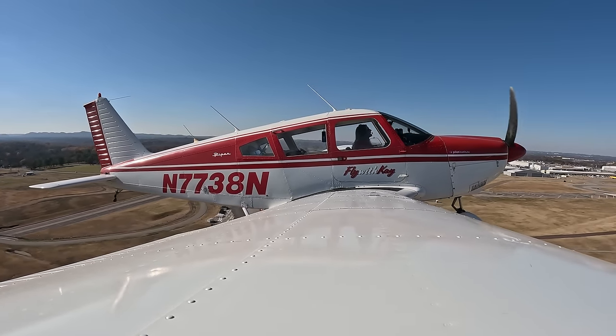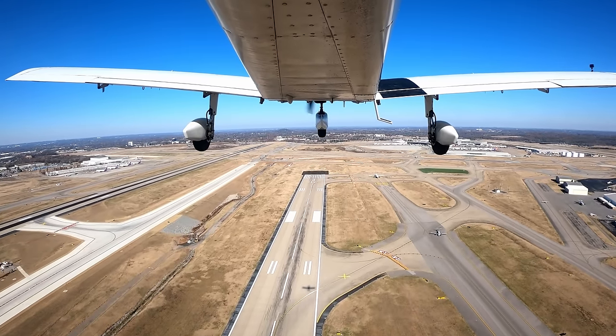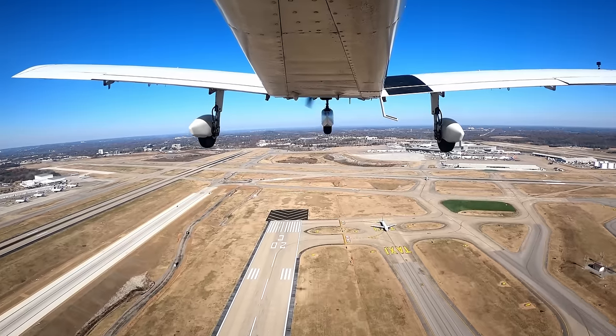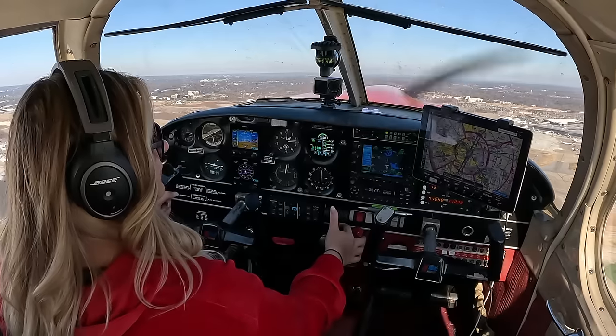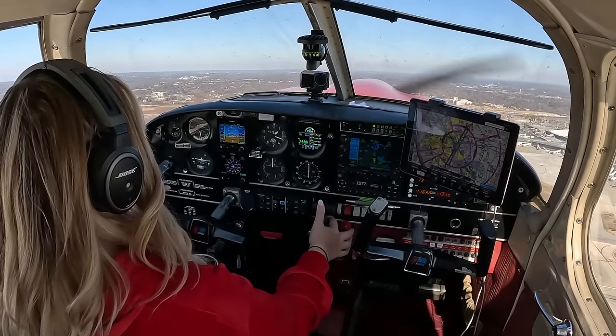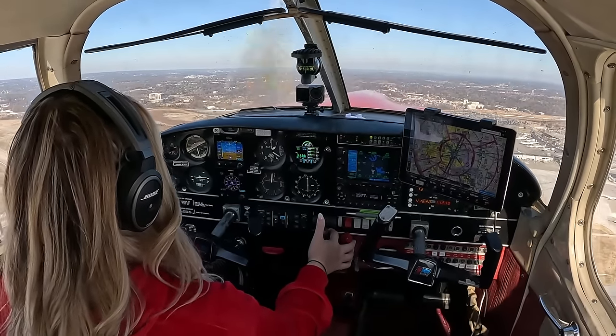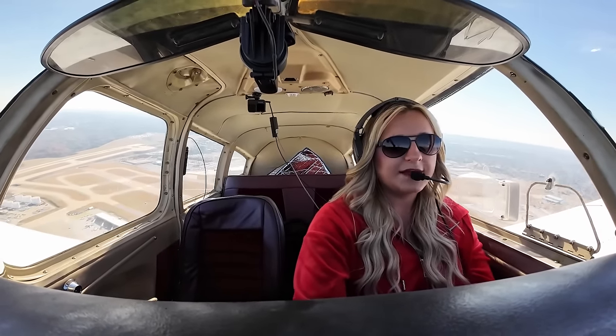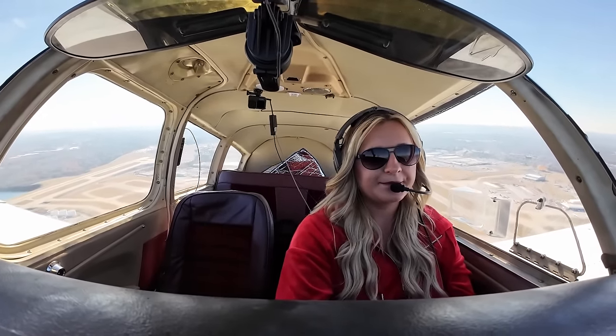All gauges are in the green and looking good. Perfect. I did not see the hawk. So that works for me. November, turn left heading 280. Left heading 280, 773 in November.